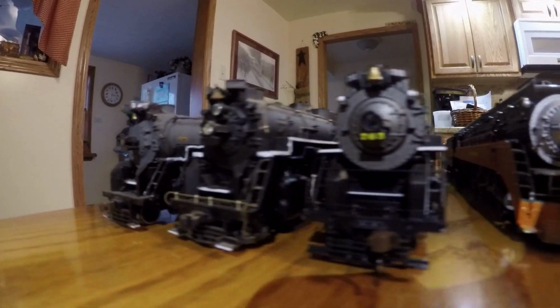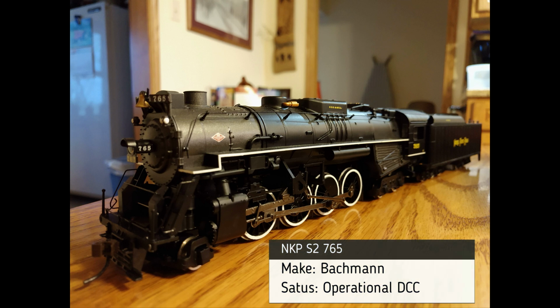Here's a third Berkshire, this being the world-famous 765. This one's by Bachmann, and is a much better runner, but still not a fantastic puller. Had to add a lot of weight to get it to pull any decent amount of freight cars.